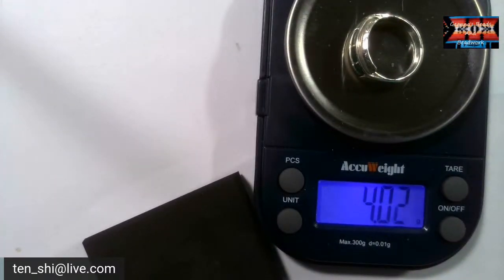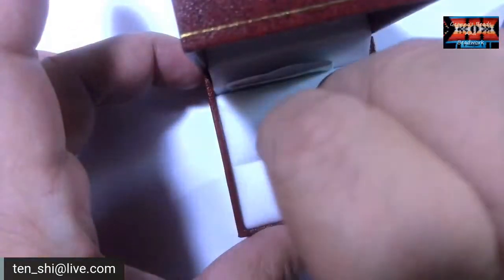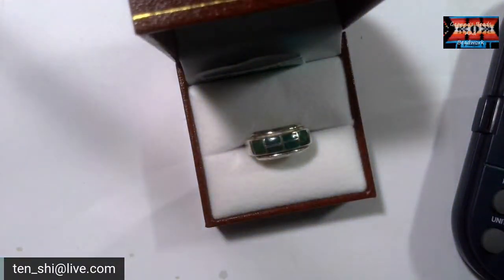Now we are going to weigh the ring as soon as it comes up. We got 403. Turquoise inlay. And that one we put in the little box that it came in. These little boxes will be going with them so that way you can get a good view of what the box looks like. They're brand new little boxes. They're cute. Red and gold, made in China.